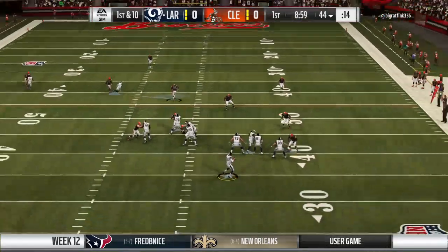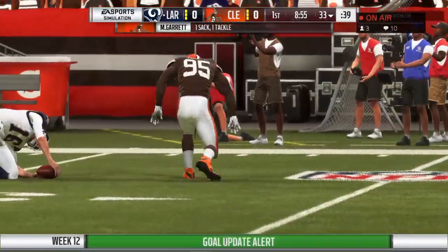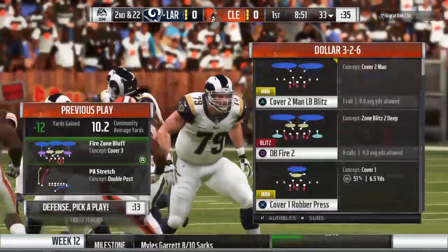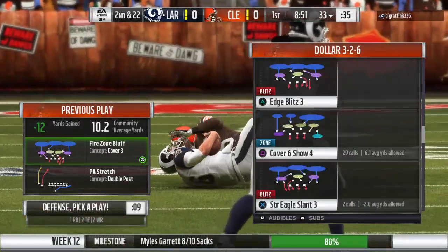Now a play fake here on first down. Rolling to his right. And he can't get rid of it. He's taken down. Myles Garrett in there to get him, and that's sack number 8 for him on the year. Getting into the act on the opening drive here with a sack.